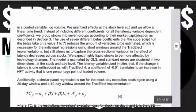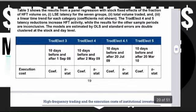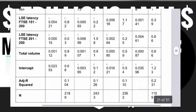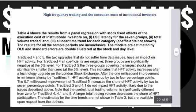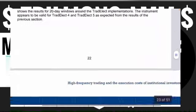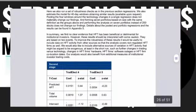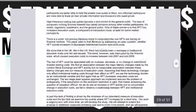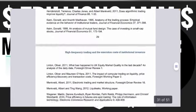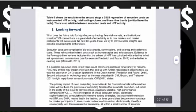It's well worth a read to get a good understanding of the way this high frequency trading can affect and how you can get ahead of the curve. But I really just want to jump to the conclusion because this is taking up quite a bit of time. There's quite a lot of charts to go through. So really, if I can find where they've concluded.